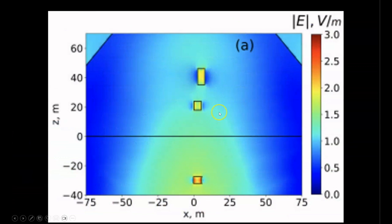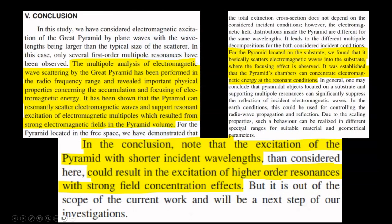And a close-up of that image here, where they have included the relative position of all three chambers: the king's chamber, the queen's chamber, and the subterranean chamber. So in conclusion, I will quote, "The multipole analysis of the electromagnetic wave scattering by the Great Pyramid has been performed in the radio frequency range and revealed important physical properties concerning the accumulation and focusing of electromagnetic energy.